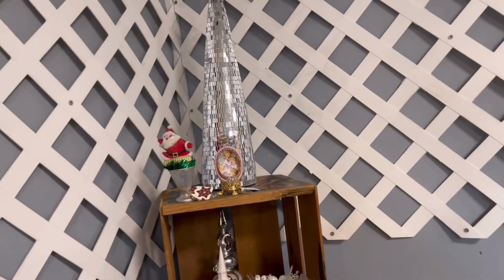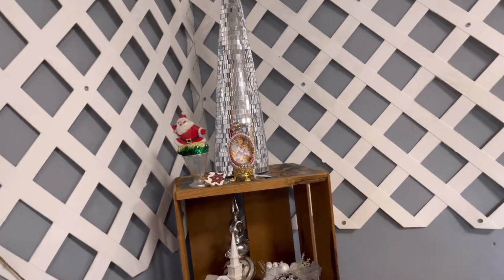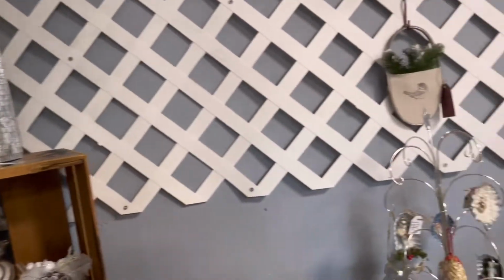The mirrored trees are gone. I do have another mirrored tree. I forgot to bring it, so that's going to come in tomorrow if that doesn't sell.